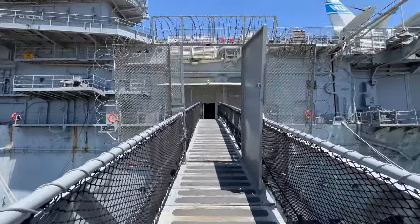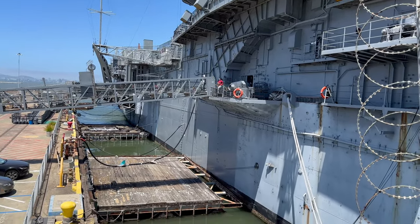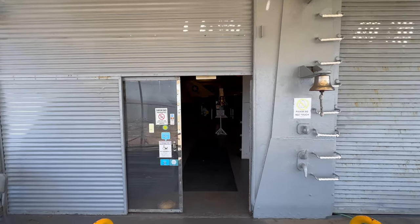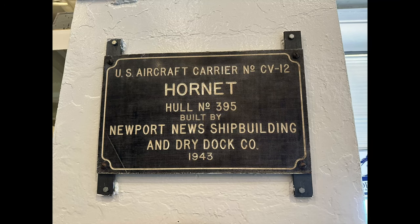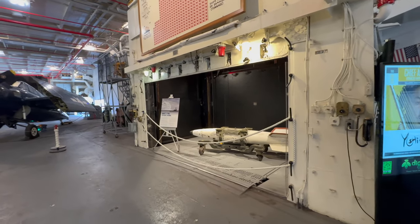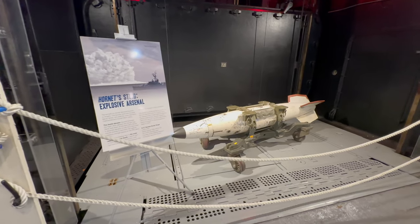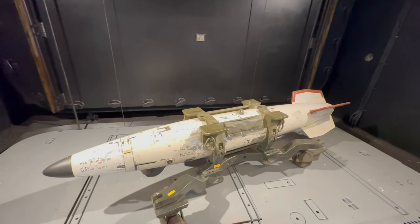To get aboard, you have to climb these stairs. The ship was built in 1943 at the Newport News Shipbuilding and Dry Dock Company. The USS Hornet Museum spans multiple decks, offering visitors a chance to explore everything from the flight deck to the hangar deck and even parts of the lower levels. This is a munition elevator.